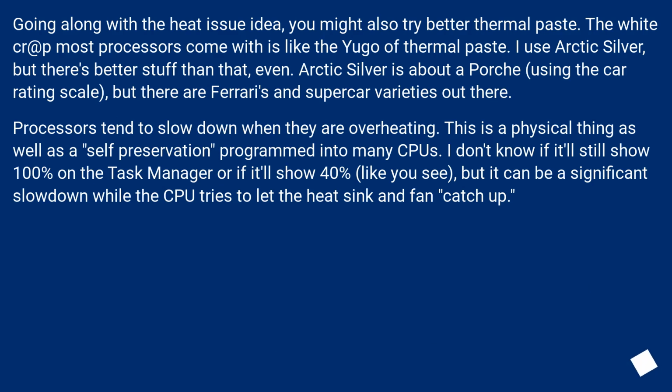Going along with a heat issue idea, you might also try better thermal paste. The white stuff most processors come with is like the Yugo of thermal paste. I use Arctic Silver, but there's better stuff than that, even. Arctic Silver is about a Porsche, using the car rating scale, but there are Ferraris and supercar varieties out there. Processors tend to slow down when they are overheating. This is a physical thing as well as a self-preservation programmed into many CPUs. I don't know if it'll still show 100% on the Task Manager or if it'll show 40%, like you see, but it can be a significant slowdown while the CPU tries to let the heat sink and fan catch up.